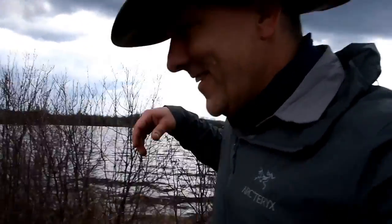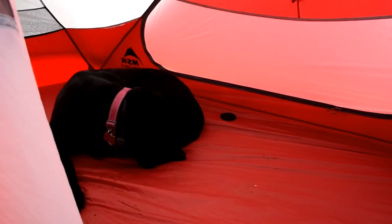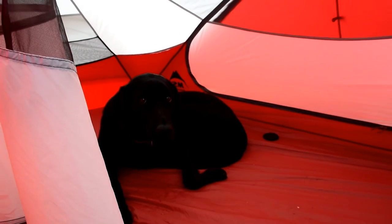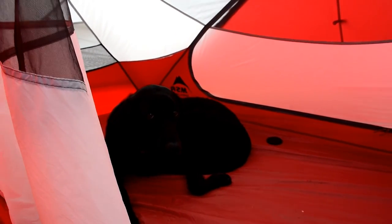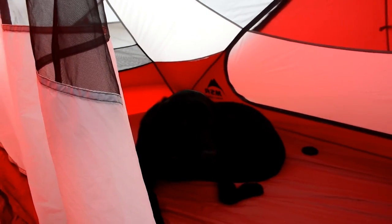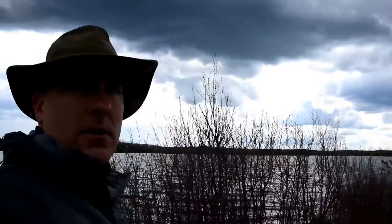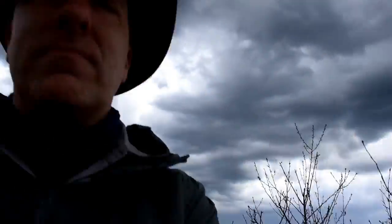Lexi's not gonna be happy. I gotta kick her out of the tent. She thinks we're camping here. Puppy, we gotta go. Yeah, we gotta go. I'm sorry. But Dad, I'm sleeping. Sometimes you gotta do what you gotta do. We gotta go.